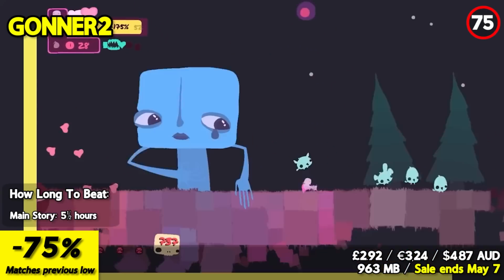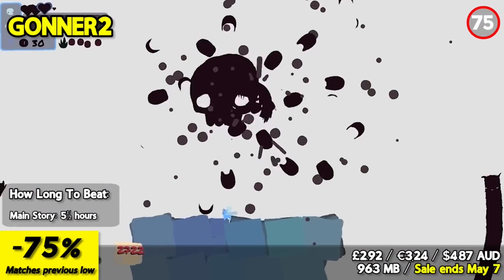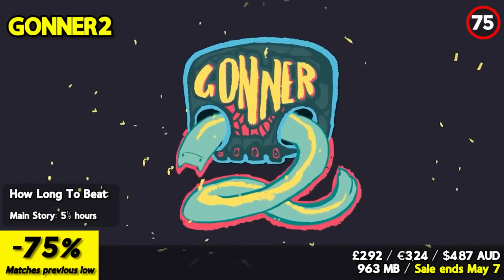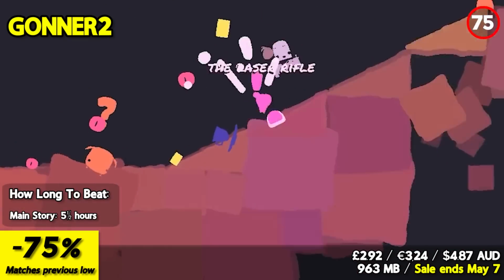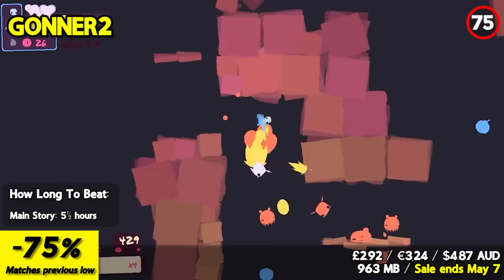If you like the first game, you'll definitely love this sequel. GoNNER 2 is the sequel to the popular platformer game GoNNER and offers a similar gameplay experience while adding new features and improvements. Like its predecessor, GoNNER 2 is a fast-paced platformer with procedurally generated levels that offer a unique challenge every time you play.